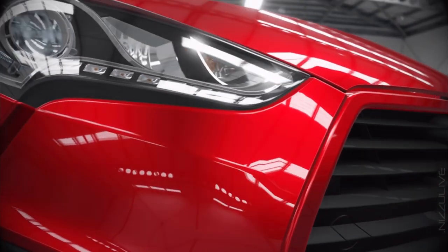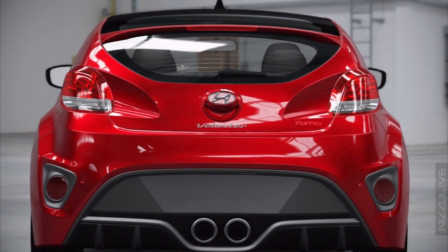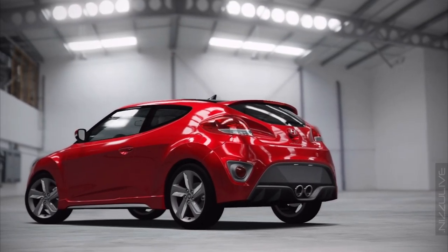His Velosters are kitted out with turbocharged 500 horsepower engines, lightweight carbon Kevlar bodies, and custom suspensions to handle the bumps and bruises of the most punishing rally cross course. Racing is in the Millen family's DNA.